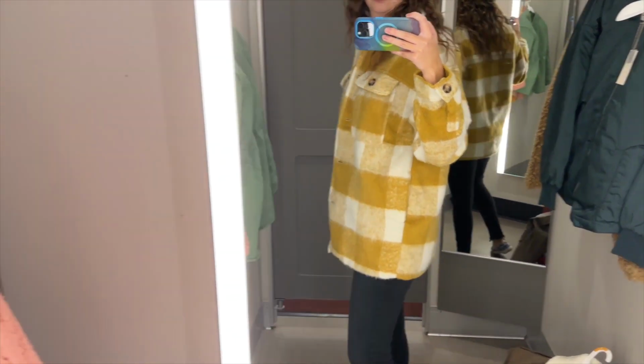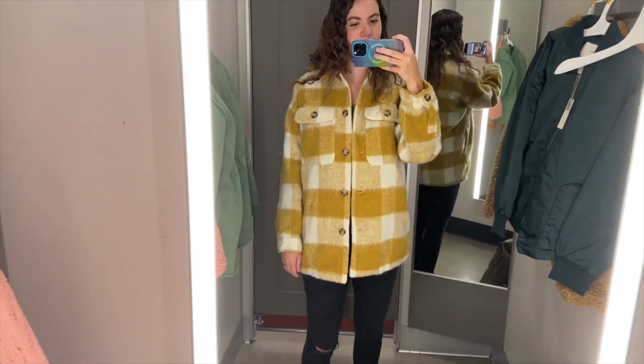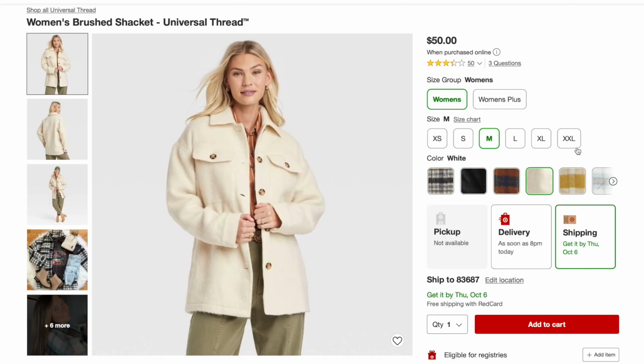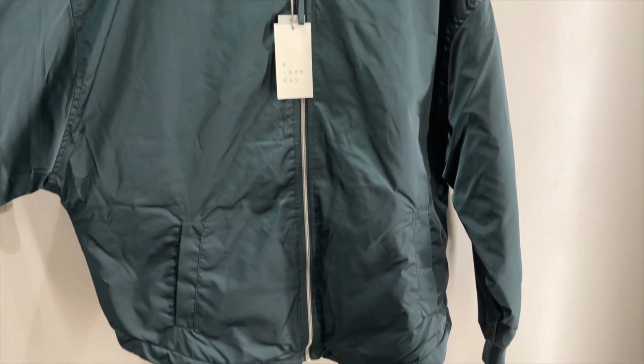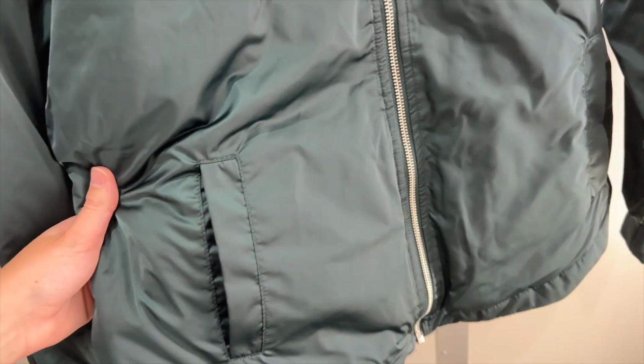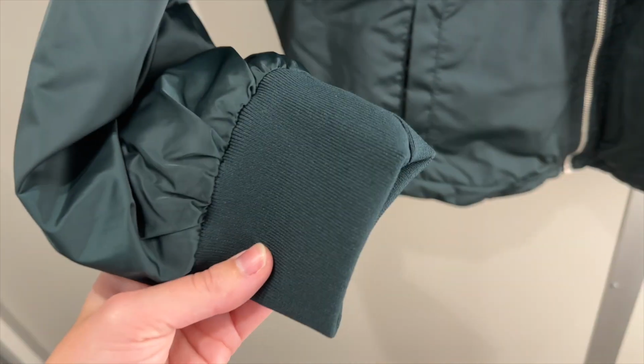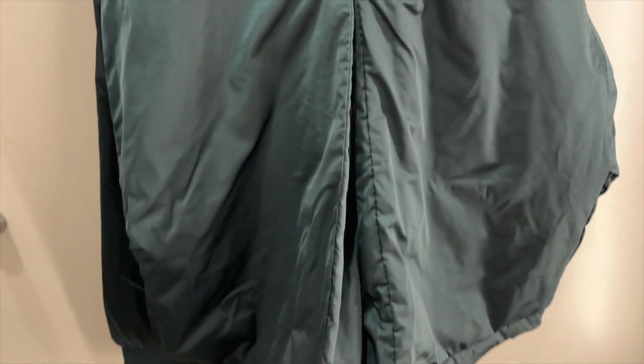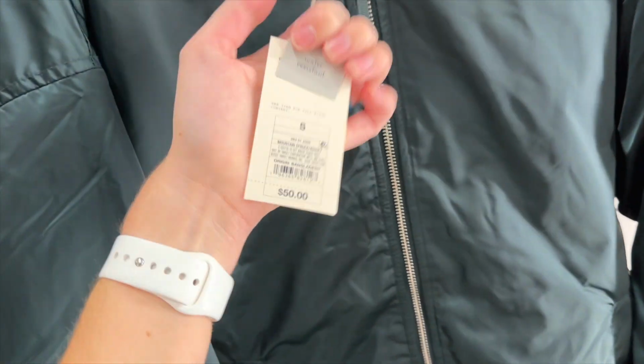I love the yellow and the white together, especially as these bigger squares, but I was slightly underwhelmed by Target's other shacket color options. Next up, again, somewhat out of my comfort zone, I tried this dark green bomber jacket from A New Day. It has open side pockets, the sleeves have a ribbed cuff, and it has a zipper in the front. It kind of has this pleat in the back that adds more fabric, and I tried this on in a size small, and it was $50.